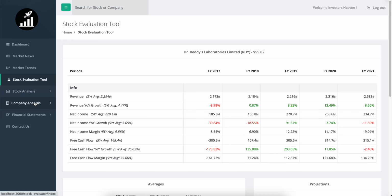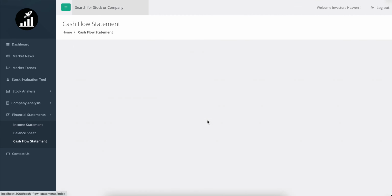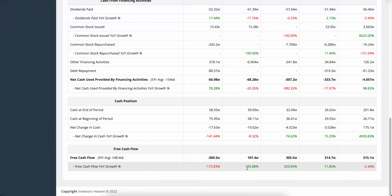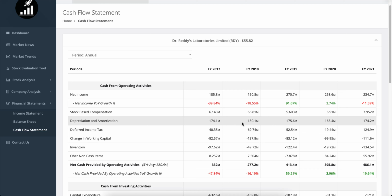Again, remember that their net income is practically the same every year. It's not growing, yet their free cash flow has been growing, again, a little bit artificially. You'll see the growth here is a little bit insane, because of these extras, because of this extra depreciation and amortization, these lines basically, which are non-cash items, they are added back to the free cash flow statement. So that's what I wanted to talk about in this video.